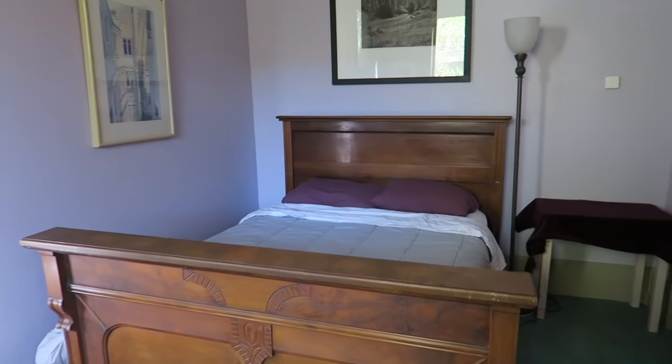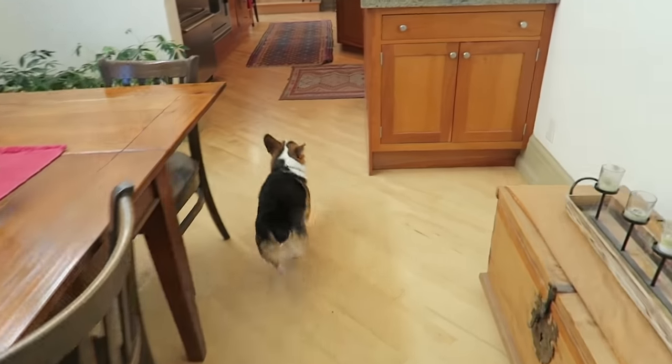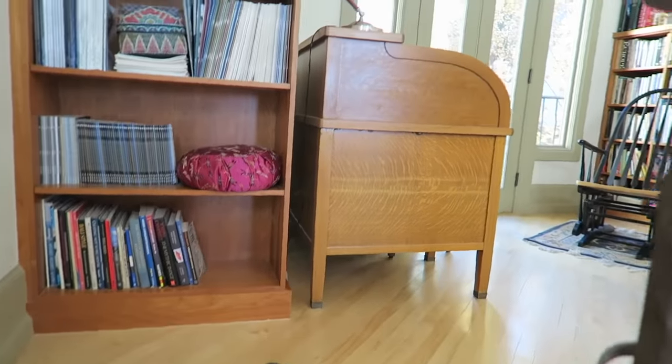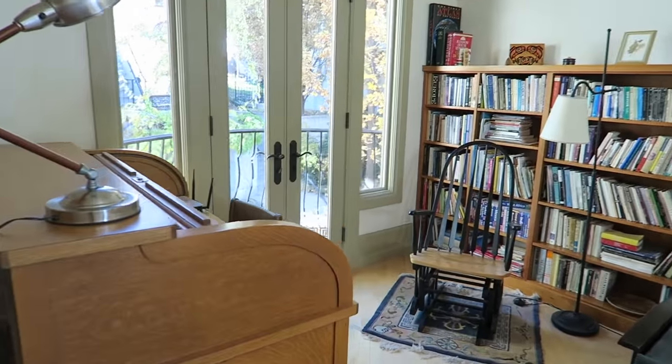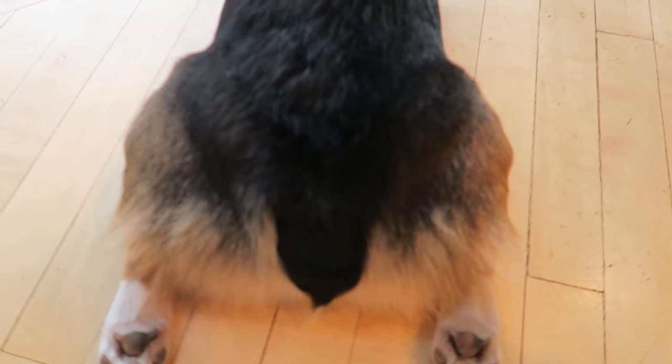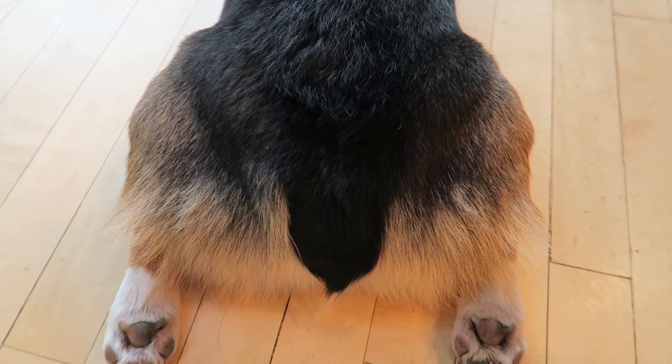This is our room. There you go. And upstairs. Upstairs we have a library. Another awesome view of the waterfall and the master bedroom. I think he likes the house. Oh my gosh. Look at that butt.